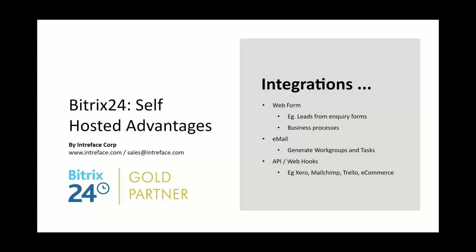We also have the API and webhooks. So Bitrix includes an API which allows for full integration with other web services. Ones we have worked with in the past include MailChimp, Trello, and e-commerce packages. So it's very simple using the API for our team. If you would like to have something built, we can integrate with different platforms in the system.